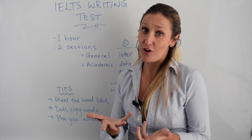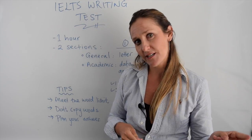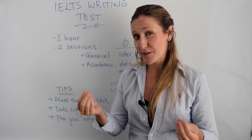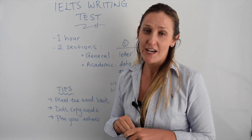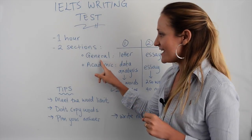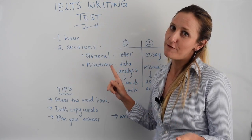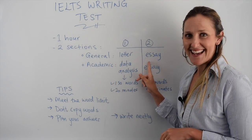So in case you didn't know, the IELTS test actually comes in 2 formats. The first is the general test and the second is the academic test. Depending on the purpose of your test taking, that will determine which test you need to choose. So if you're taking the general test, the first part will be a letter. It might be informal or it may be formal. And the second part is an essay.